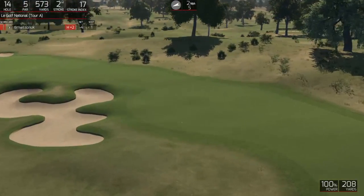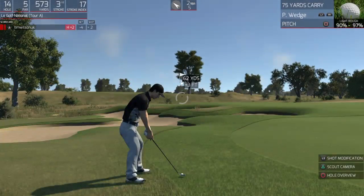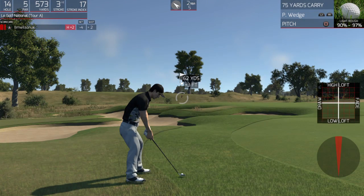Is that going to reach the fairway? I need a good bounce here. No, it's in the rough. That was bad. Alright, got 63 yards, but it's in the rough.